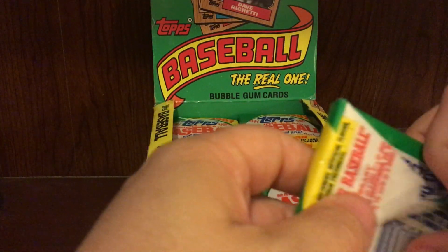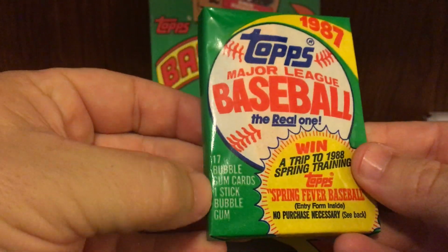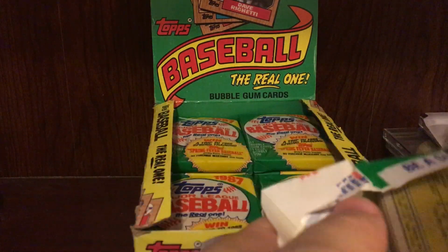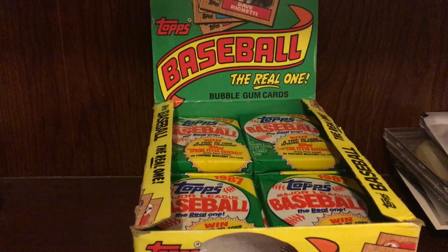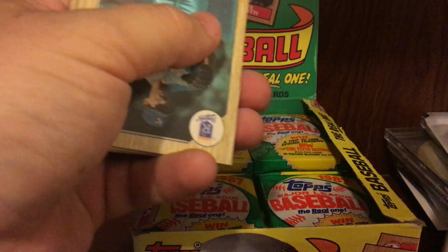And we have 36 packs here, guys, so this might take a little while. 17 cards per pack. You can see right there, as we said earlier. But I'll go through these as fast as I can. Now we got more sticking here. All right. I'm going to have plenty of these insert spring training.